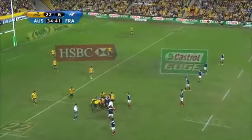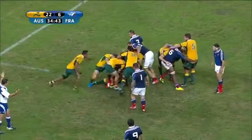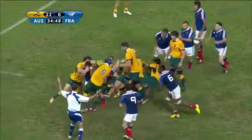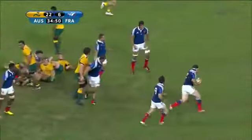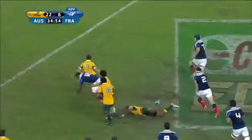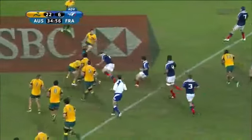Another good win by Simmons. The back. It's up in the air. So Domingo grabs it for France. Good turnover. Girardo, quick hands, Fofana. Oh, just lost his footing over the 22.